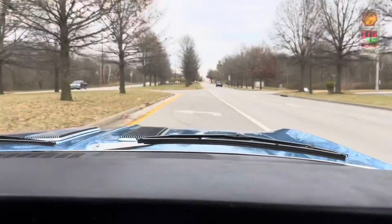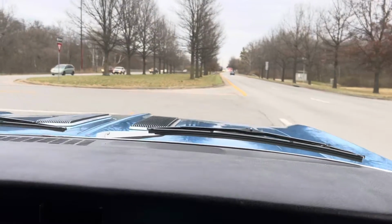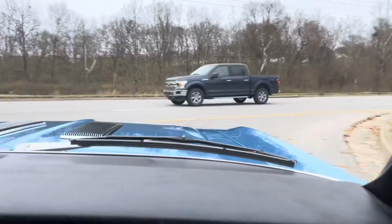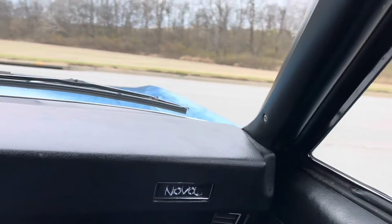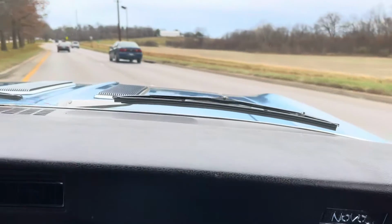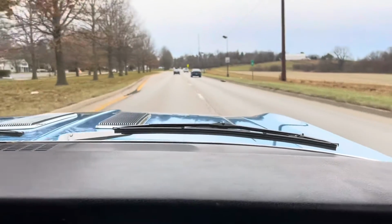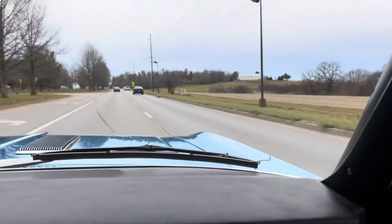Now we're going to take her on a test drive. This is the 1972 Chevrolet Nova. We got Greg Dotson driving us today. He's going to take her out. We'll see how she does. Heavy traffic today in Paris, Kentucky, but it's never stopped us before.